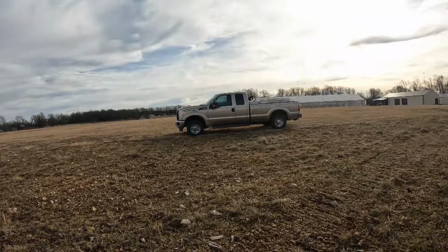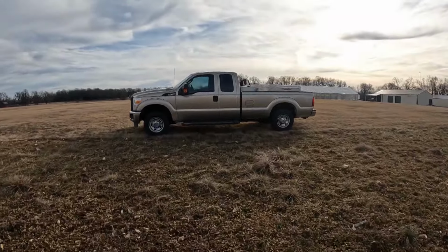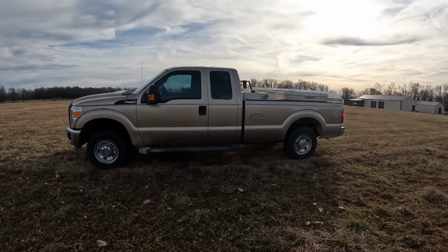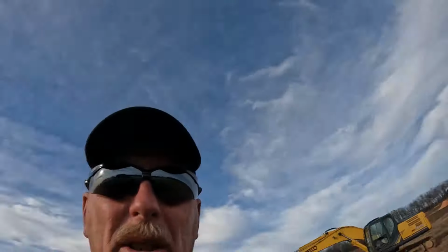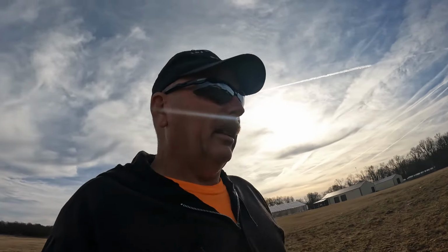I was able to get this bought, new work truck, new to me. It's a 2012 F-250, and I got everything switched over. I've never owned a Ford in my life because I'm a Dodge guy, but I got this one worth the money in an auction, so I thought I would try it.